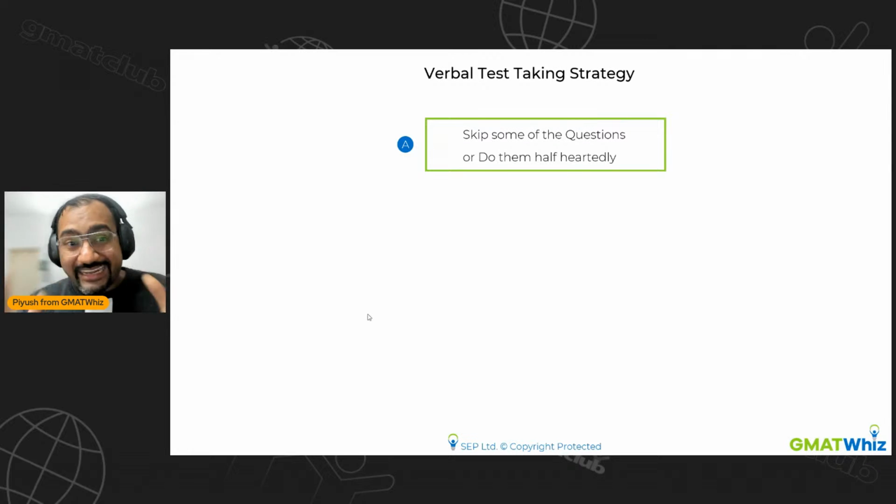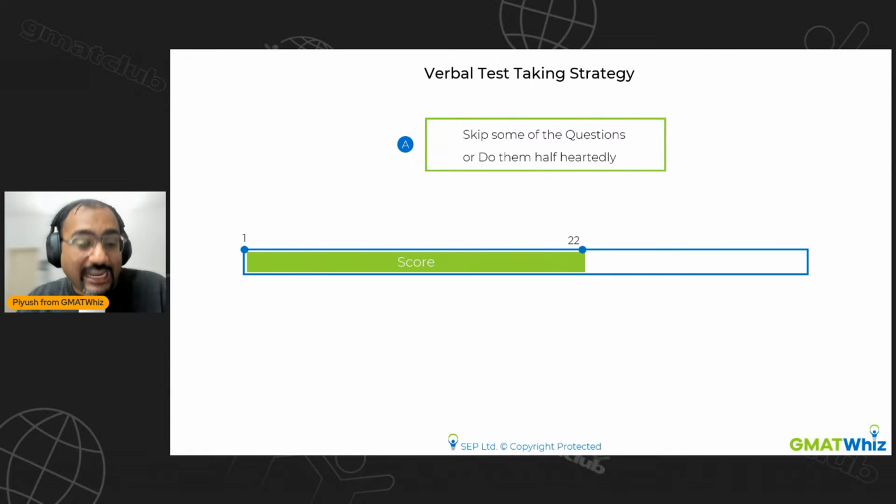Okay, so I got that kind of a score. So I was a prepared test taker. I was not someone who was randomly taking the test. So if I'm feeling a question or a passage to be difficult, there is a high likelihood that it is actually difficult. Now, if it is an actually difficult question, that means the GMAT algorithm has given me this question because I'm doing well in the test. And probably that's the reason I'm getting this hard question.